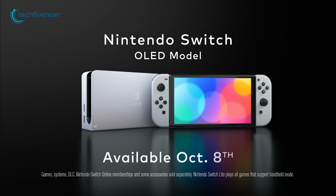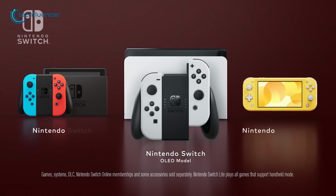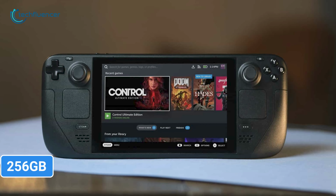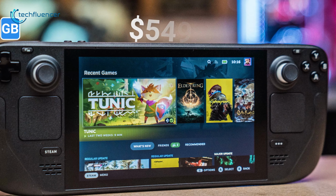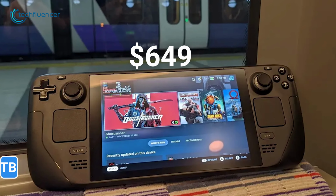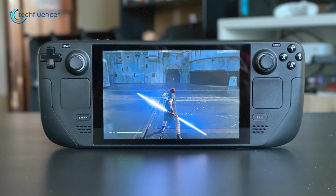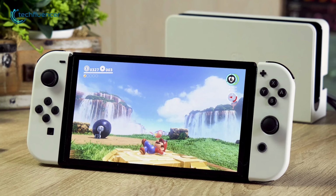For price, the Nintendo Switch OLED comes in a single $349.99 configuration with 64GB of storage. The Steam Deck OLED starts at $399 for the 256GB model. There's also a 512GB model for $549 and a high-end 1TB option priced at $649. Storage can be expanded on both devices via microSD cards. Given the Steam Deck OLED's vastly more powerful hardware, its pricing is very competitive with the Switch OLED.